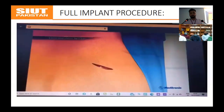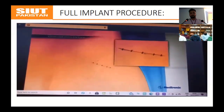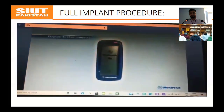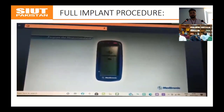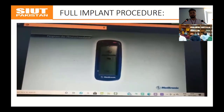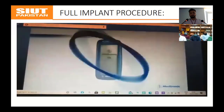Assure hemostasis and close the pocket with subcutaneous and skin closure, taking care to leave no dead spaces. Secure the incision and exit site with dressing. Use the clinician programmer to program the neurostimulator and document the settings. Provide the patient information on post-op care, follow-up guidelines, and instructions on how to use their handheld patient programmer.